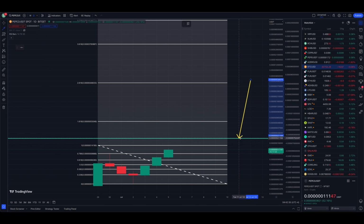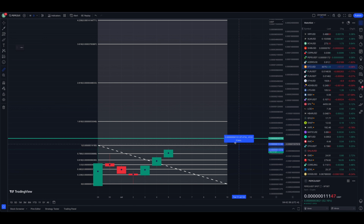20775. That's about an 80 to 90... let's see here, I think it's about 80%. So about an 80 to 90% higher from where we're at takes me to my first target at 20775. And then based off the fib levels, that takes us up about a 300+% move to target number 1, 53049. Target number 2, based on the fibs, is about a 3,900, 4,000% gain.